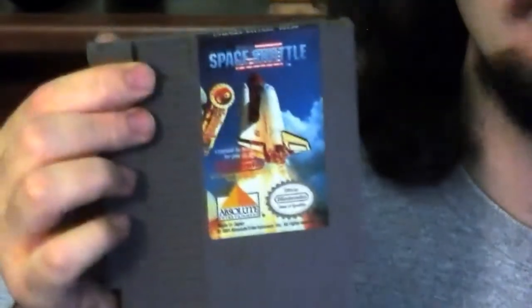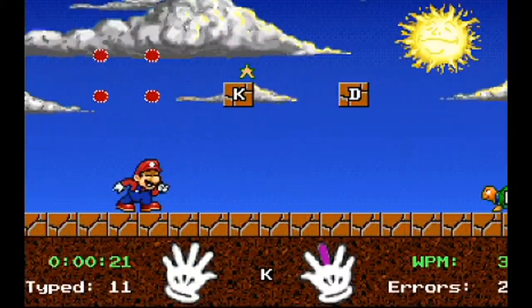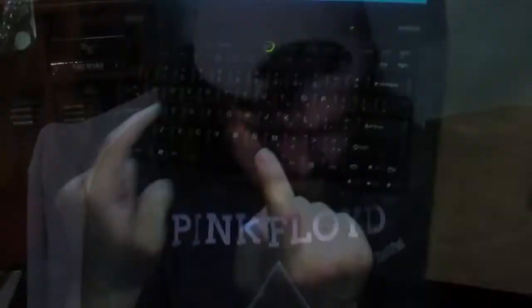Space Shuttle Project for the NES. I always knew I could count on Nintendo to teach me stuff. Just like that one time it taught me how to use a keyboard. K, D, D, D, K, D, J, J, F. Man, I'm gonna be typing fast in no time.